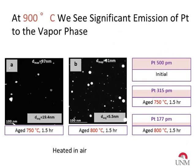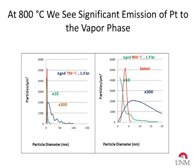But platinum is a very different story. At low temperatures such as 800 C, we see a tremendous loss of platinum from the surface of these model catalysts. If we start with 500 picometers of platinum, heating it to 750, we've already lost a fair amount. By heating to 800, we lose a whole lot. So platinum is mobile. It is emitted. Palladium is not at 800 degrees. This has big effect on the particle size distribution. You can see all these details in our published work. We have limited time in this webinar. I will move on and show you what exactly does palladium do.